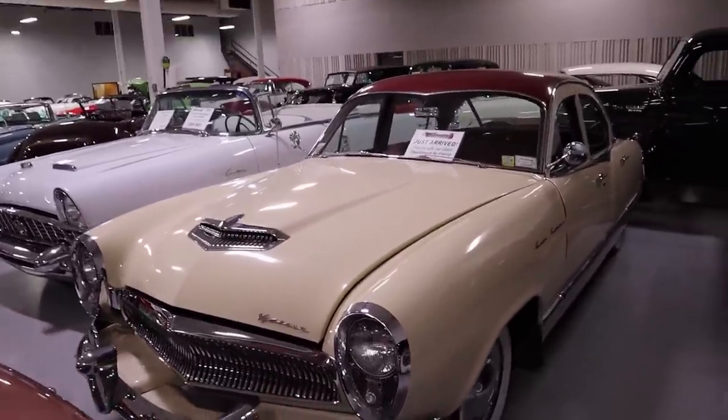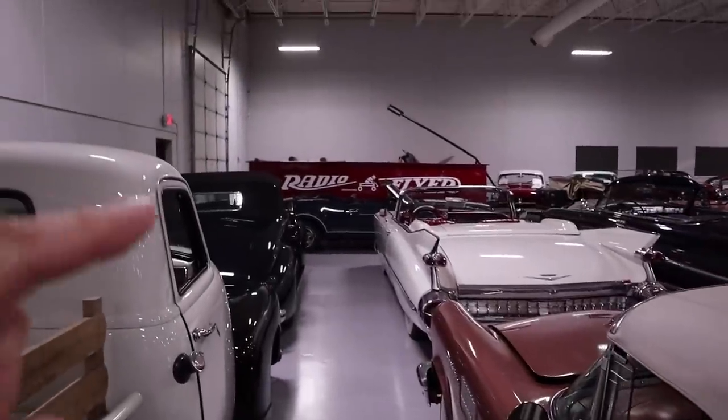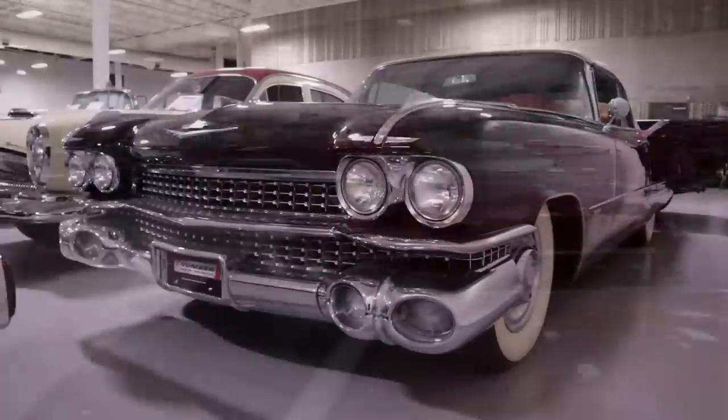Guys, this place is so incredible. Just all these treasures. You feel like you're walking through a treasure chest. Every one of them is so unique. Look at what in the world? It's a gigantic Radio Flyer. Take a look at that. We'll get there. We'll get there.